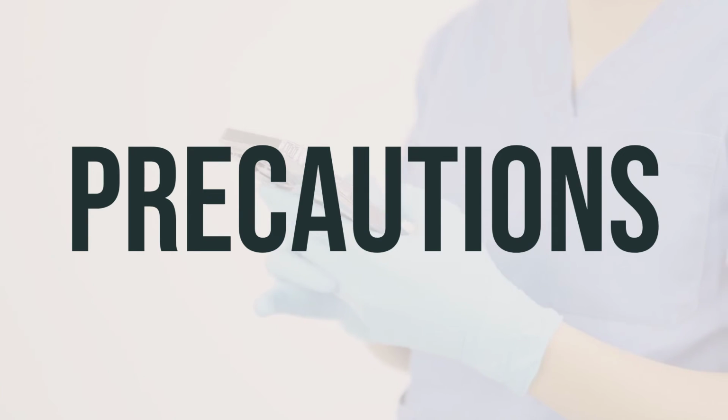For pregnant women, this medication should only be used when clearly needed, and it's important to discuss the risks and benefits with your doctor. For breastfeeding mothers, this medication may pass into breast milk, but is unlikely to harm the nursing infant. It's best to consult your doctor before using this cream while breastfeeding.